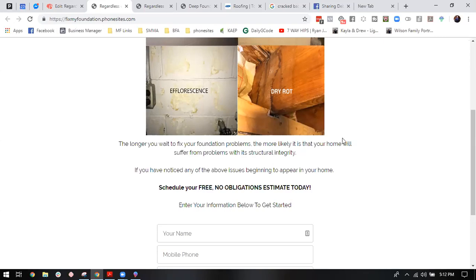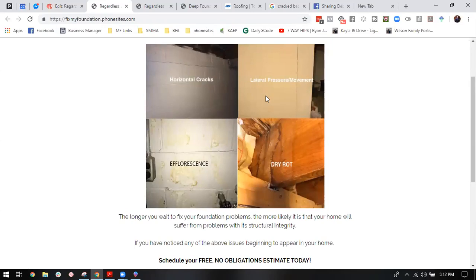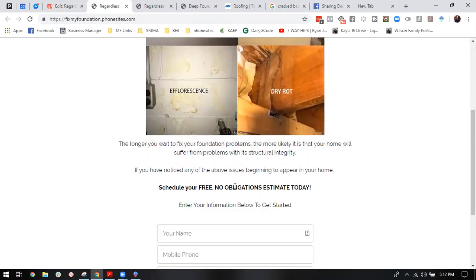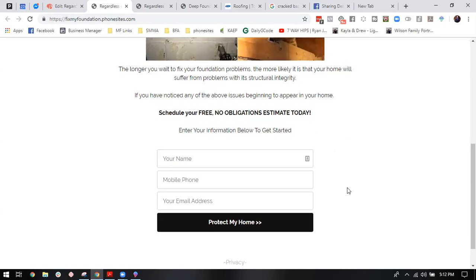Obviously, it says, the longer you wait to fix your foundation problems, the more likely it is your home will suffer from problems with its structural integrity. Nobody wants their home to have structural integrity issues. If you've noticed any of the above issues beginning to appear in your home, again, referencing these images and things that they'll probably notice in their home as well, schedule your free no obligations estimate today. Enter your information below to get started.